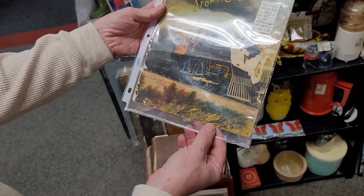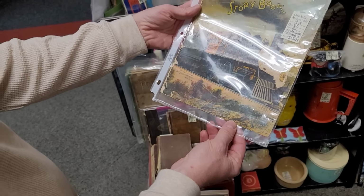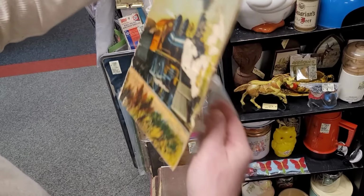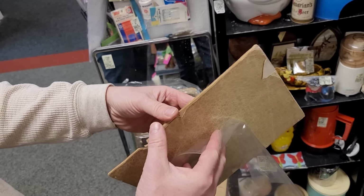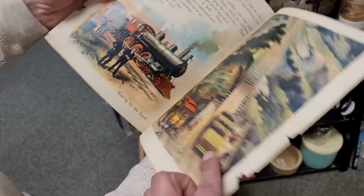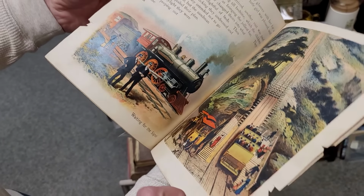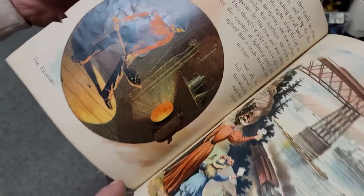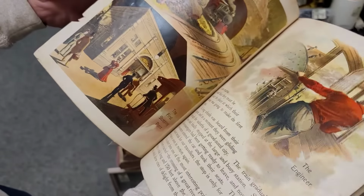McLaughlin brothers. Yeah. 1907. Be a good one, but no. I don't suppose it has any pictures in it. Looks like it should be color too. Oh, yeah, it is. Look at that. Look at the shine on those chromolithographs. That's really cute. Do you see, look at that. Isn't that pretty?